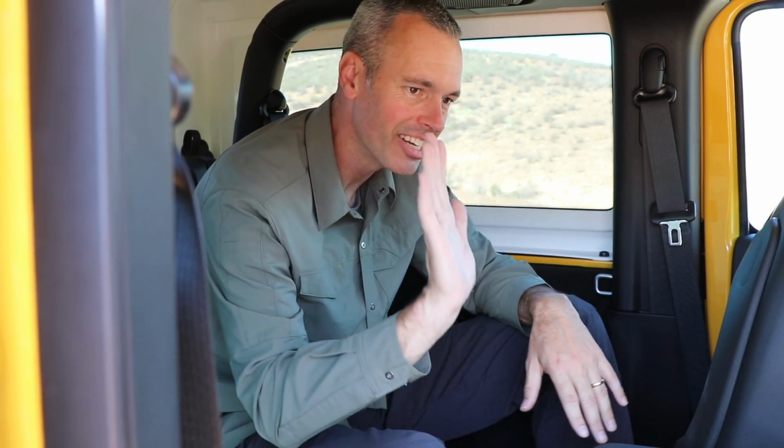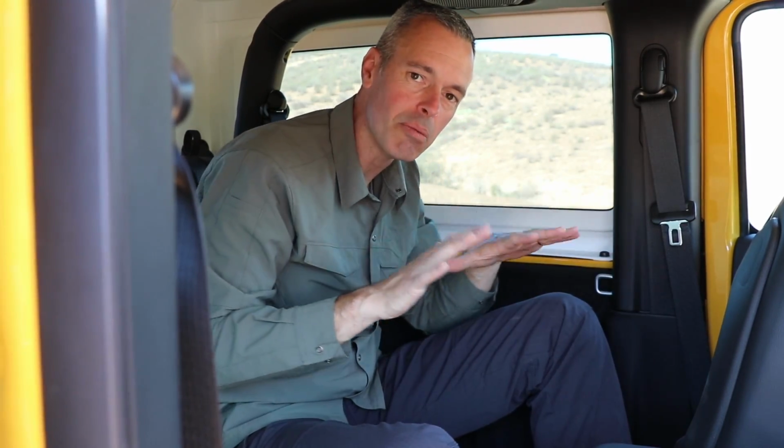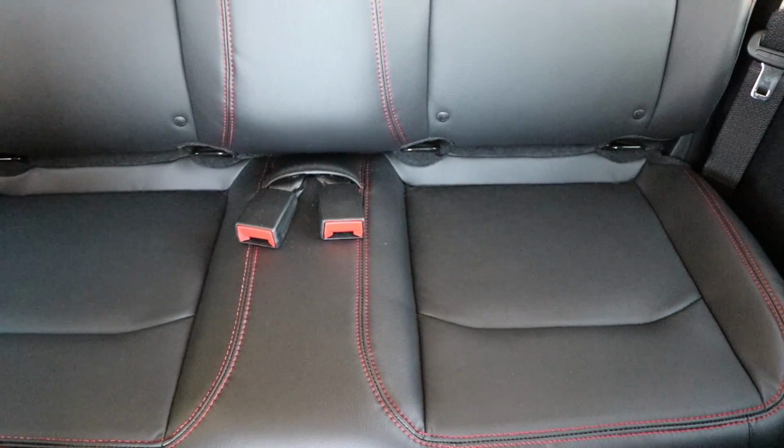Okay, let me hop in the back because I think you'll be very interested to see how much room there is back there. Being that this is a two-door, a tall guy like me has a little bit of a challenge climbing back here. The seats lay forward, but you still have to bring your knee all the way up to your chest and slide in through there. But once you get back here, it's actually pretty comfortable.